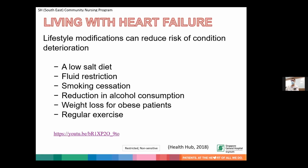Okay, next slide. So all in all, living with heart failure, you just need to have simple lifestyle modifications to reduce the risk of your condition deteriorating. So all the above is what I have covered. Having a low salt diet, compliance with fluid restriction, also smoking cessation, reduction in alcohol consumption, weight loss for patients who are obese, and also regular exercise.